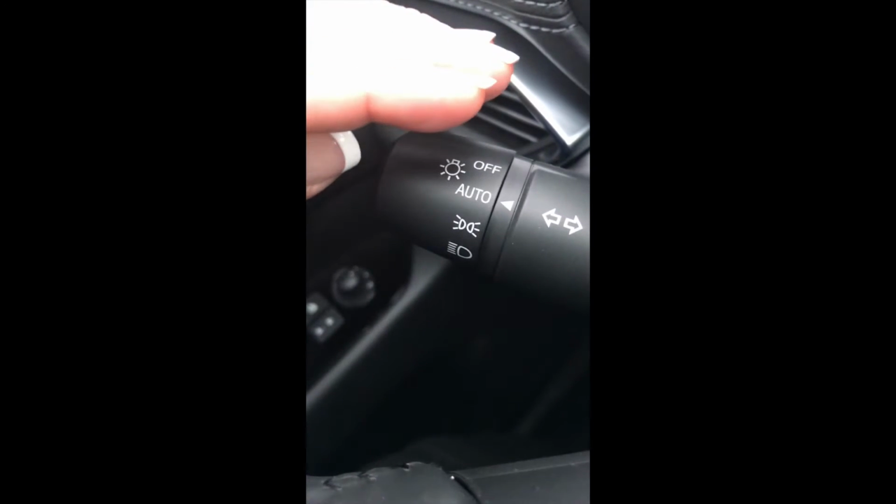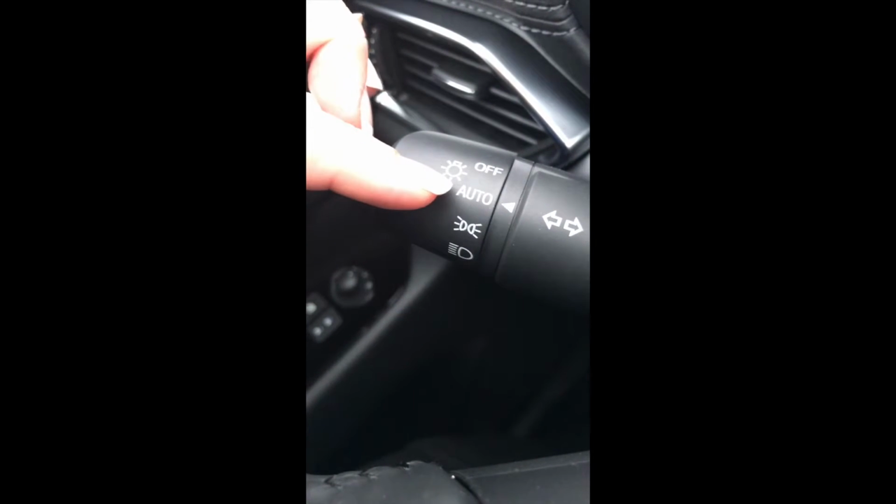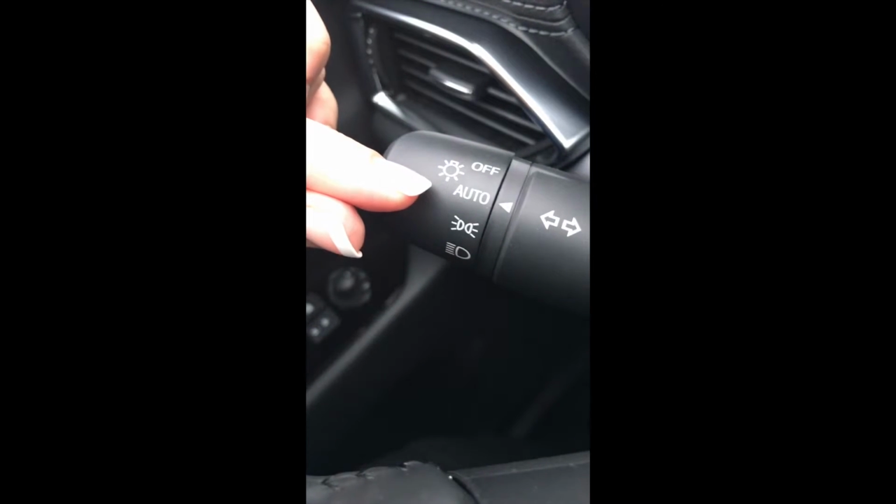All right, now why do we care about this one or this one? Why don't we just always leave it on auto? Now auto is typically when you are going to want to use your car in normal everyday conditions. You're going to want to have it in automatic, because that means as it gets bright, your lights will turn off, and as it gets dark, your lights will turn on.